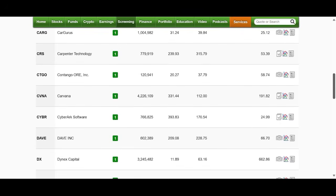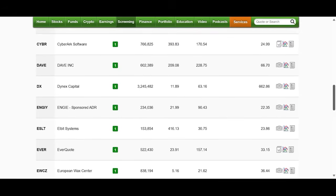What about CyberArk Software? That's on this list. CYBR is the ticker there, CyberArk. And they are a cybersecurity international company. And these have been on fire. So again, I'm not surprised on the cybersecurity side. We are also seeing some really good growth there as well.